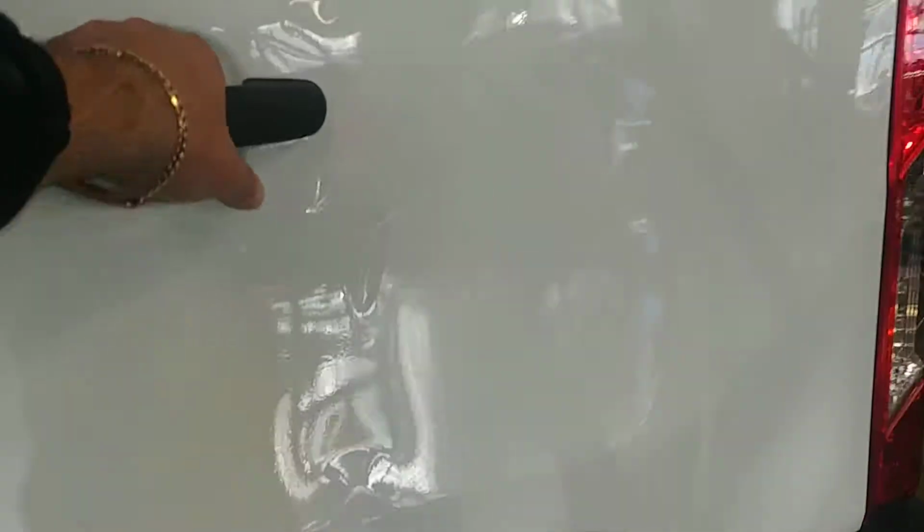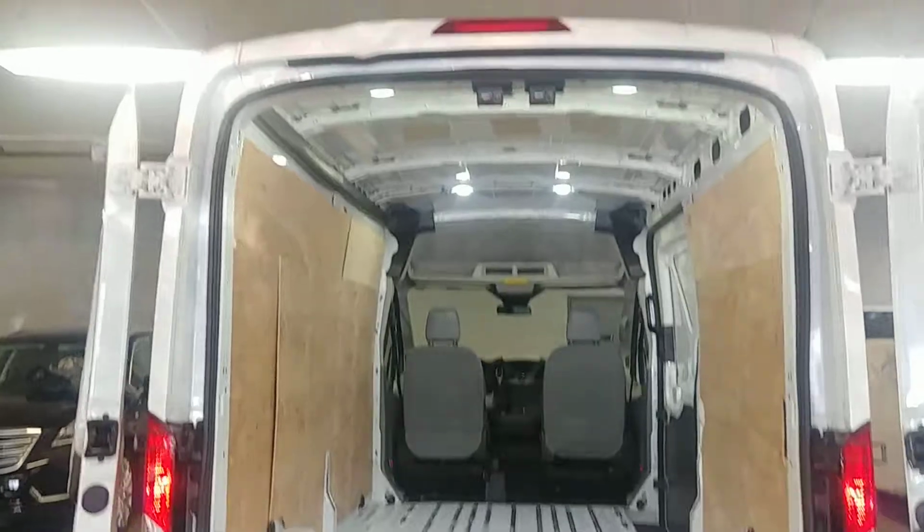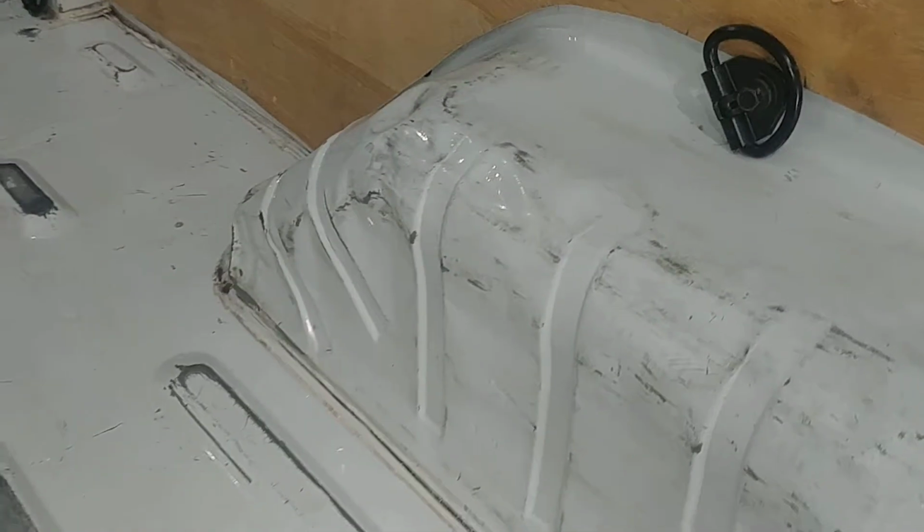Doors do swing out all the way. Boom. This is what your middle looks like. Pow. Your wheels, this one's got a dent there. This one has a dent up top, as you can see it kind of coming around.